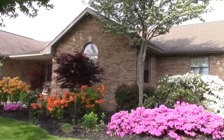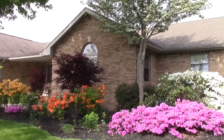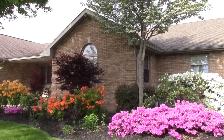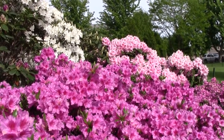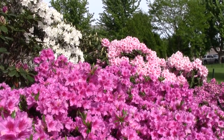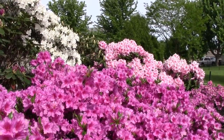I've been here 10 years, and so this is 10 years of growth. But plants come and go. When I lived in Fostoria, I had an acre, and I had 130 plants.